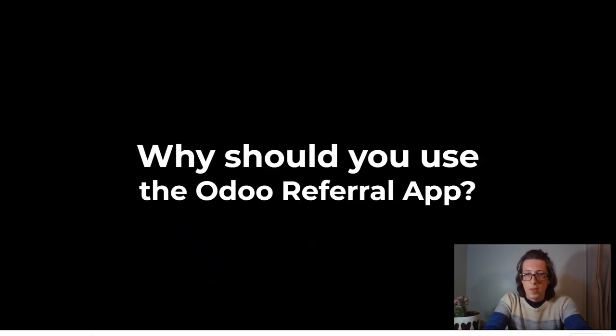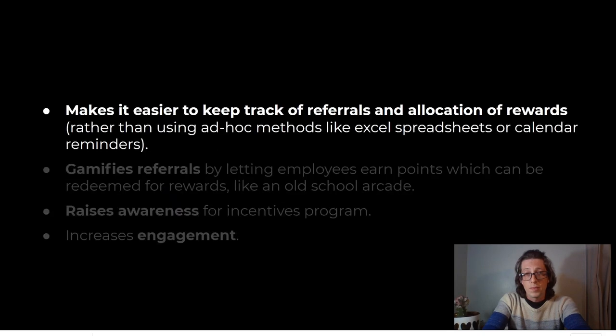So that's why referrals are helpful to your business, but why specifically is the referral app from Odoo useful? Well, first of all, it definitely takes a lot of the headache out of the process of tracking referrals and the allocation of the rewards for those referrals, because normally you're going to be using ad hoc methods like Excel spreadsheets and calendar reminders, and it just gets messy and it gets confusing. It's much better to have everything unified in one system, which is really the Odoo way in the first place.